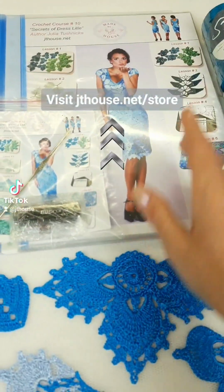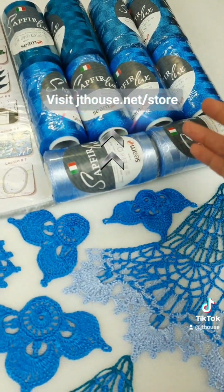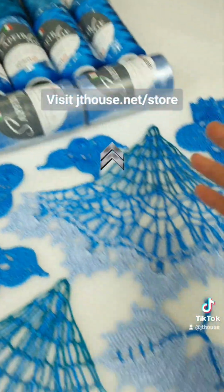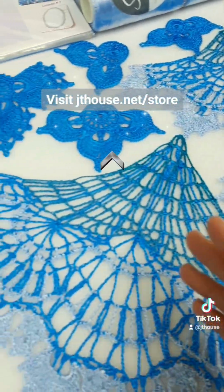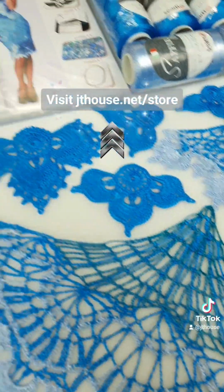And the second VIP package is for the dress Lille. We have here 1000 grams of beautiful threads, pure looks, and also these incredible elements. I made them using the same colors, so my student can use them for this beautiful dress.